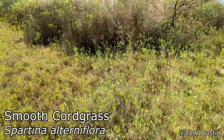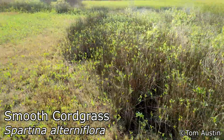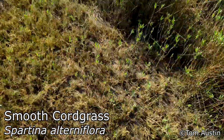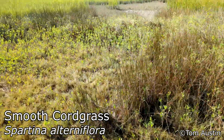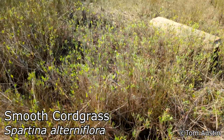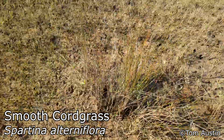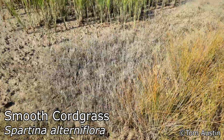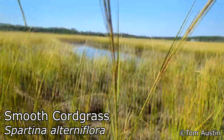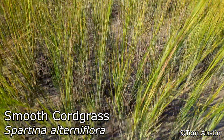The problem with the tall form stuff is that it grows in bluff mud. And when you're in one of these old incised Pleistocene creek beds, that stuff can be that high. So I ain't walking out there. But this looks like hard marsh, so I might be able to get close enough over here. There we go. Yeah, this is what I'm talking about. This is tall form Spartina. So here I am. It's about the same height as me. So this is about a 6 foot stand of grass, just grown in mud.